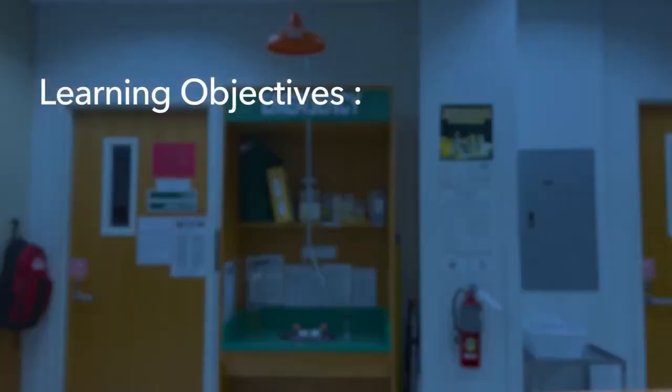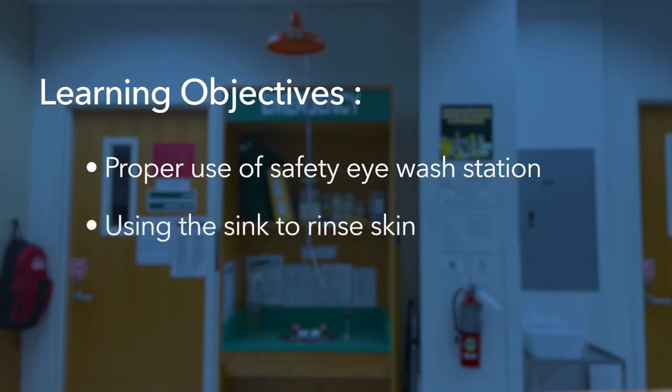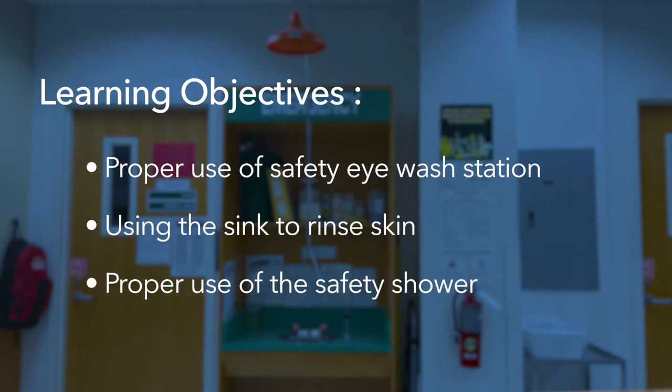In the lab, safe behavior and appropriate PPE are key to preventing personal exposure to hazardous materials. However, in the event that your eyes or skin are exposed to hazardous chemicals or biohazardous materials, you should know what to do. The purpose of this video is to demonstrate how to use the safety eye wash station in the event a material gets in your eyes, how to use a sink to rinse skin in the event of a small skin exposure, and how to use the safety shower in the event of a large body exposure.